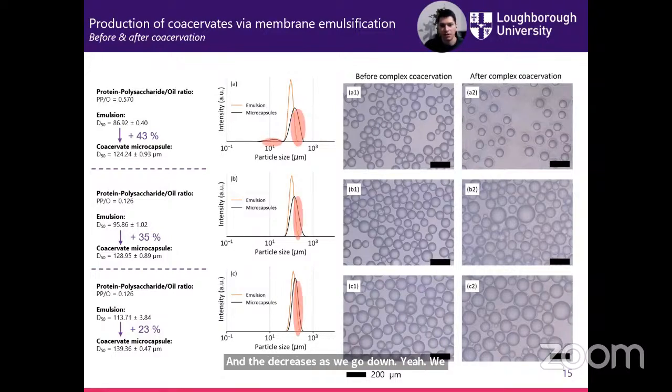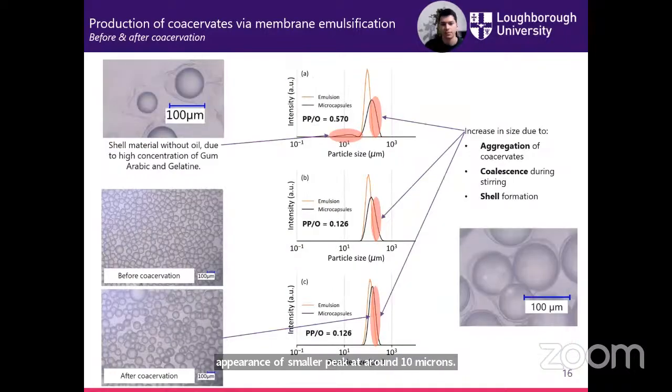We also see the appearance of a smaller peak at around 10 microns, and in a moment, we'll see why. If we look a bit closer, we see that this peak that's appeared at around 10 microns is due to loose shell material that's not part of the main coacervate.